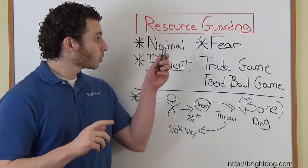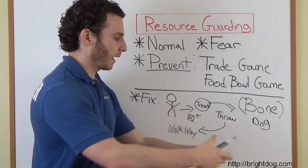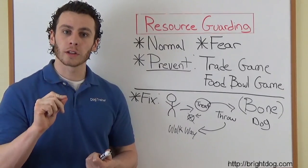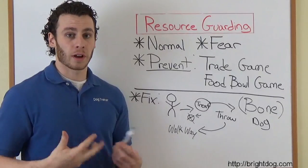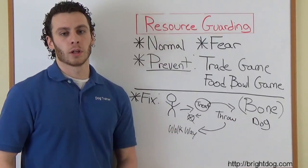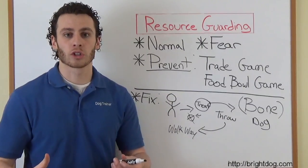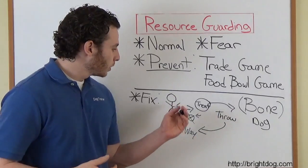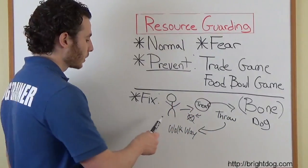Remember, resource guarding is the fear that you're going to go up to the dog and take their possession away and not give it back. So the first part is teaching the dog that when humans approach while you have something of high value, such as a bone, a toy, or their spot on the couch, we want it to be a good thing. So that's why we do this game.